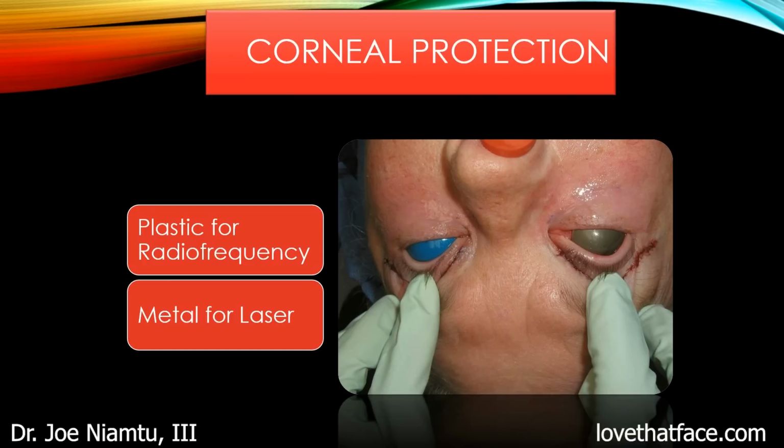Now, it's very important to protect the eyelids. Patient safety is always our number one concern. So if we're using a laser, which I usually use, we put in a metal contact lens to protect the eye. If we're using electrosurgery or radio wave surgery, such as the Elman, then we'll use a plastic shield.